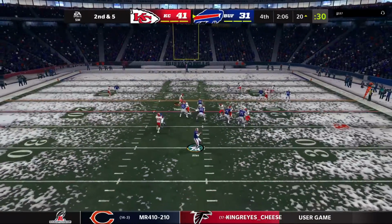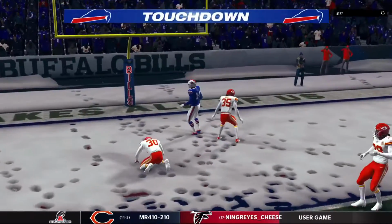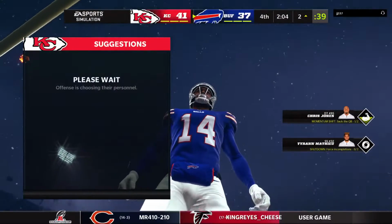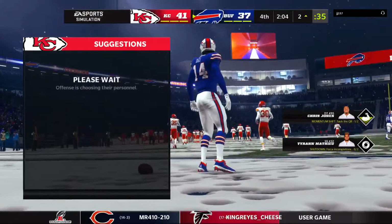Looking to throw again on 2nd down, Allen. He will find Diggs in the end zone. Touchdown, Buffalo. Stephon Diggs there to make the grab. And the Bills have cut it to within a score.